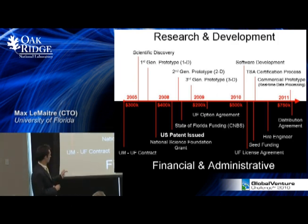The financial timeline: we've been through several government grants and university contracts. We had a patent issued in 2008. We have an option agreement signed. Next step would be the license agreement, and as a secondary plan, if the DHS grants don't go through, we're still looking at seed funding. We need to hire a few engineers to get us from the prototype we have today to a pre-series prototype for TSA to evaluate.